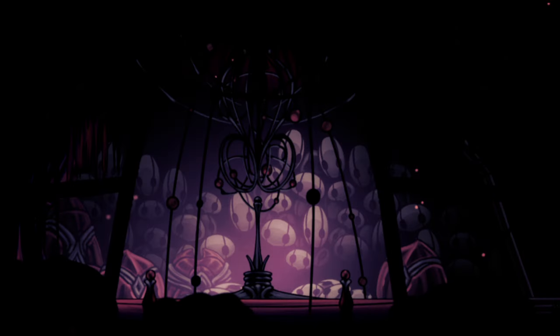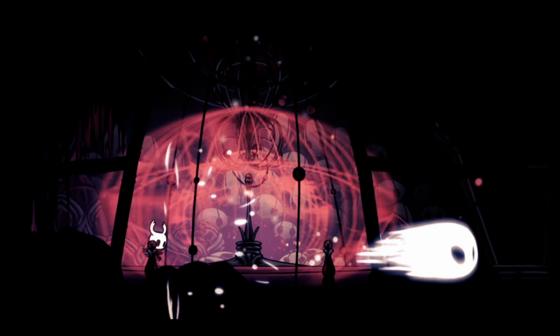A hidden area within the Grimm Troop's tent houses a device which appears to be a navigational tool. Using a spell near it reveals that it is surrounded by a seal the same red color as Nightmare Essence.